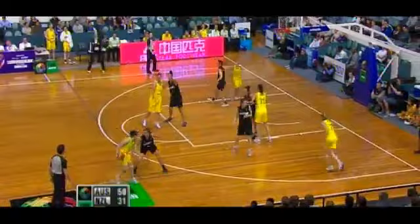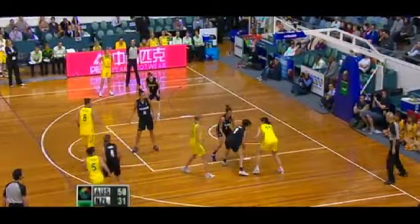Good transition from the Aussies, not a hard closeout there from Edmondson. She needs a sub, Tony Edmondson. She wasn't able to get after that. There's been a couple of wind sprints, and you've hit the nail on the head. Right now, New Zealand looking very fatigued.